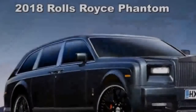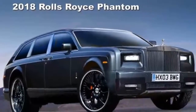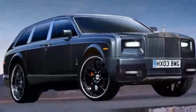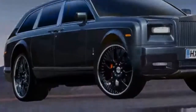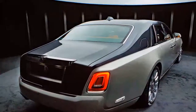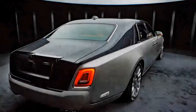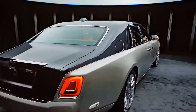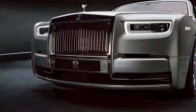What's it like to drive and be driven in? The place to be in a Phantom is at the back, and my experience begins sitting behind the chauffeur. It's an incredible experience being whisked away in a car that just effortlessly glides forward like it's on a cushion of air. The roads in Switzerland are super smooth and have strictly enforced speed limits, which only serves to accentuate the Phantom's utterly relaxed demeanor.